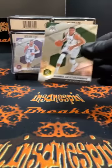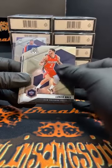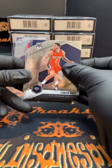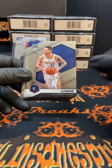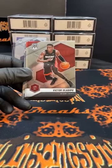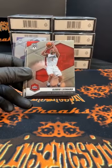And we will move along with our veteran bases. Giannis for the Bucks. Lonzo Ball for the Pelicans. Valanciunas for the Grizz again. JJ Redick's going the Mavericks way. Oladipo for the Heat. Headed to Bryan.